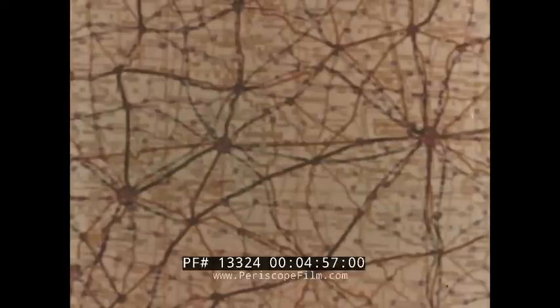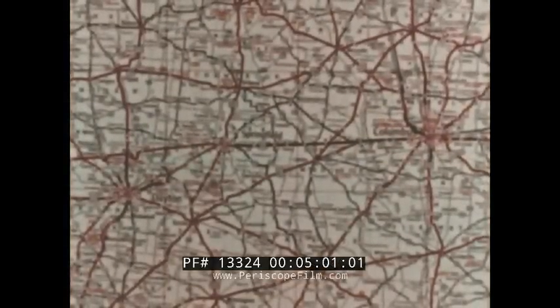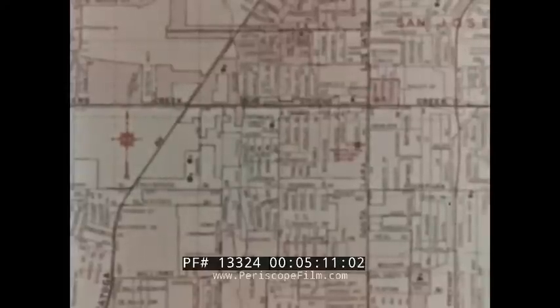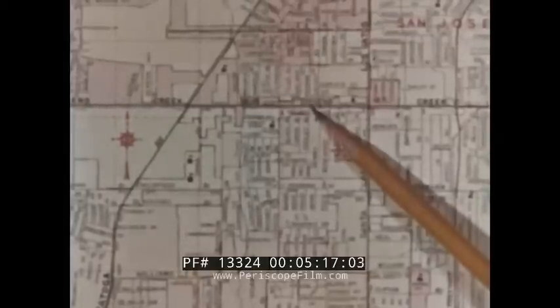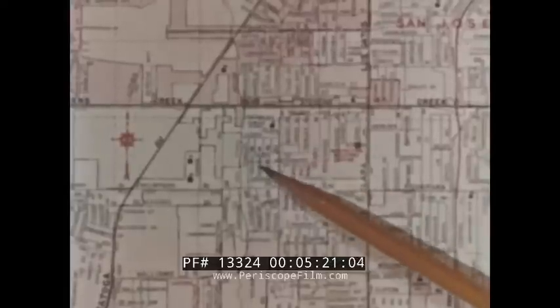Now let's look at a road map of the same small part. There are big highways between big cities, but there are also roads running through every town, no matter how small. Now, if you look at a map of just one city, not a very large city, there are hundreds of streets. Trucks can go on all these streets. Railroads can't.